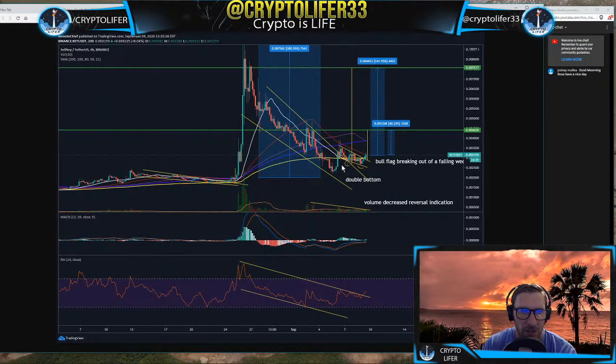And this is my idea: the double bottom, bull flag breaking out of a falling wedge, double bottom, volume decrease, reversal indication. You know, volume's coming down while the channel's coming down. That means that this can't keep going. It's like gas in a car, right? If the gas is just not there, then what is going to happen to the car? It's not going to be able to move anymore.